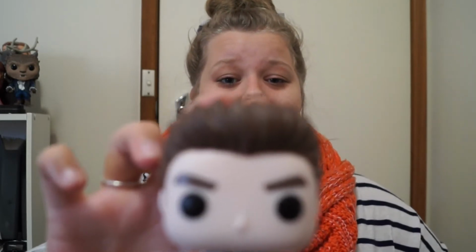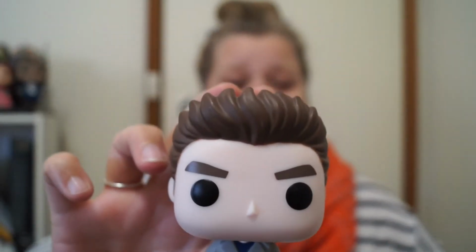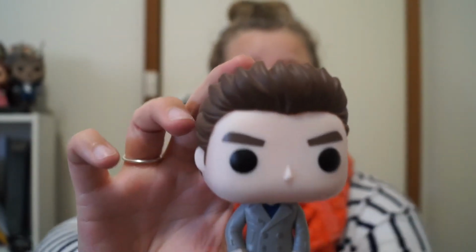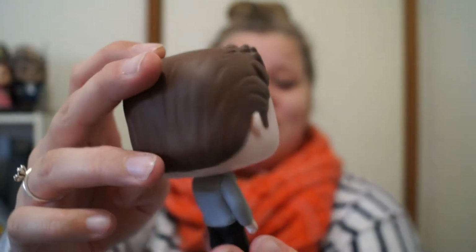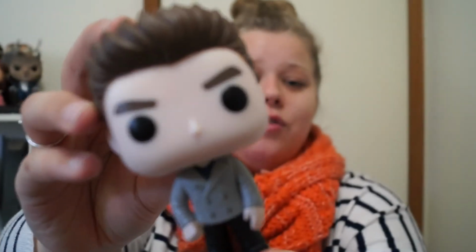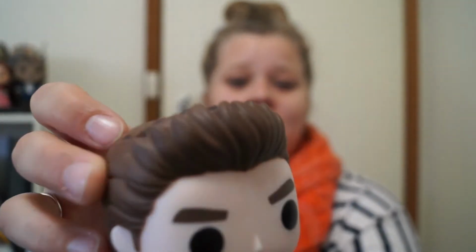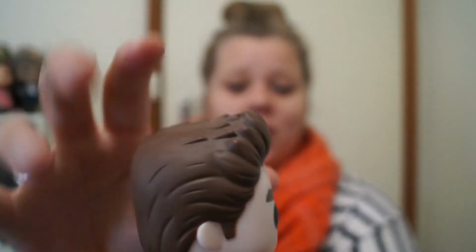Obviously from the Twilight movies, and the one thing I absolutely love about this one is how pale he is. In comparison to the others on the stand, you can tell just how pale he is. So he's in the traditional outfit from the first movie with the blazer and the black pants, and just like the mysterious looking with this big quiff going on.